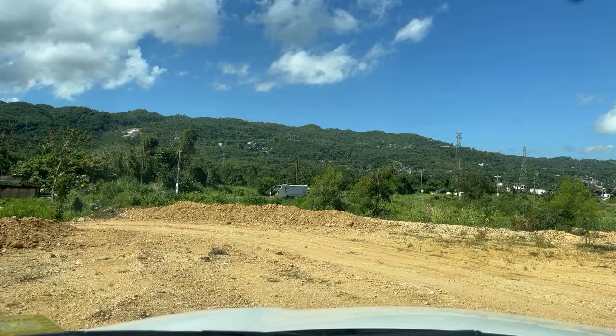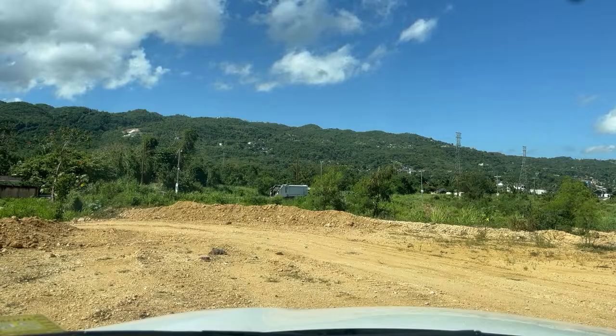Again, if you're joining from overseas, let me know that you're here. We're looking at the land clearing efforts for the Long Hill bypass. Exciting times ahead for Montego Bay.